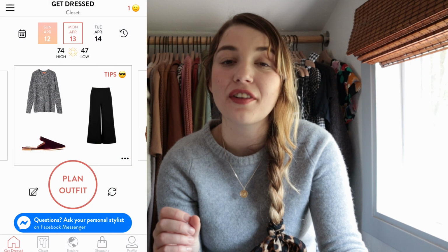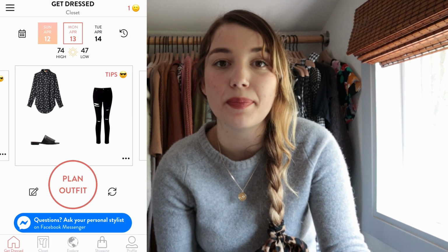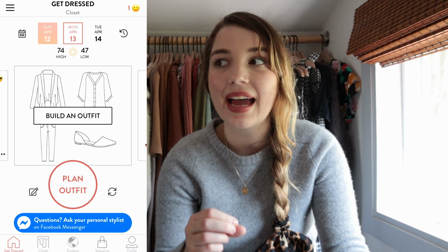Another cool thing the app does is it gives you ideas for outfits. So it'll generate outfits based on what's in your closet, and you can pick and choose, you can spice things up, but it's a great way to track what you're wearing and not wearing.